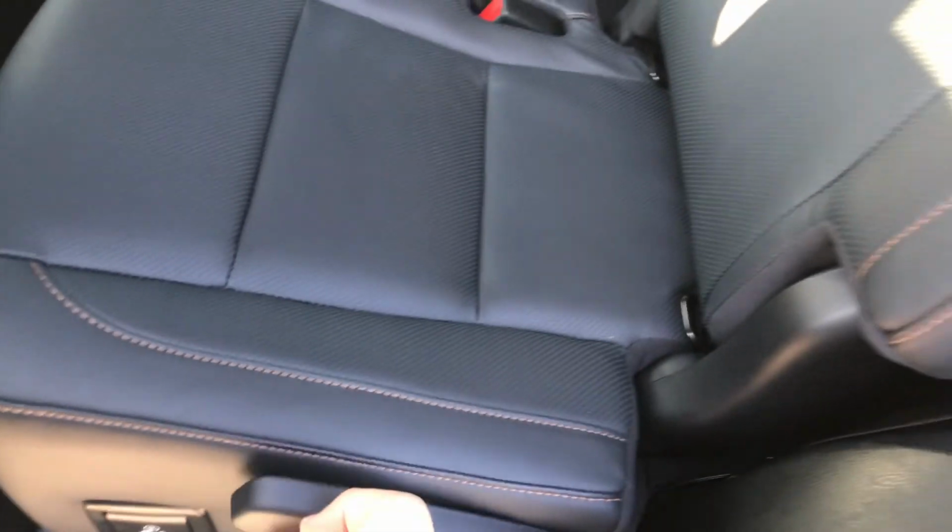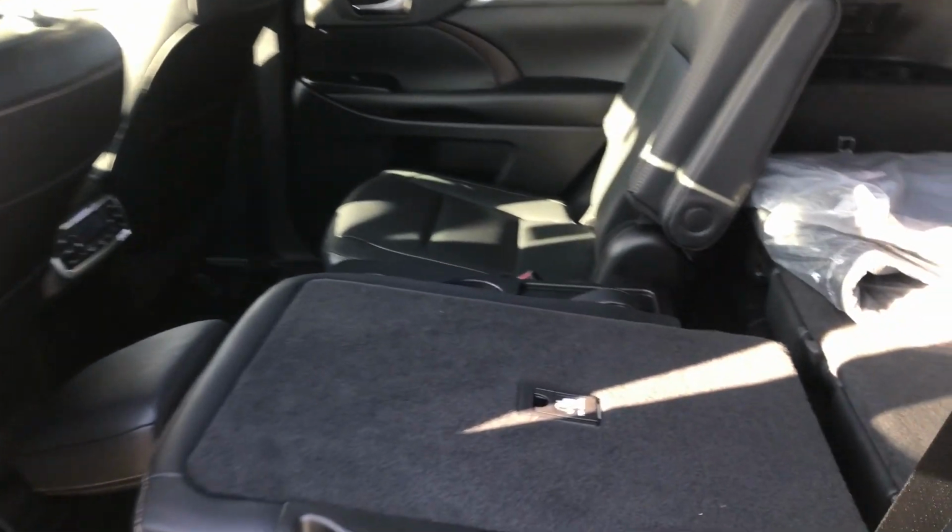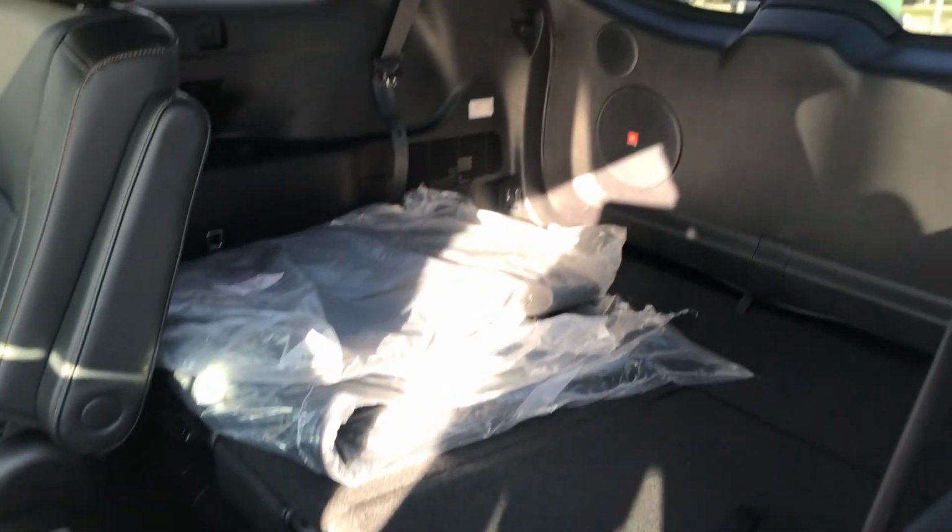So super nice, and then really easy to get these things down. I just press this once, pop that again, make sure this is out there, and I've got a lot of nice storage in there for you now. So these Highlanders are large. When you set the whole thing down, you can fit a lot back there.